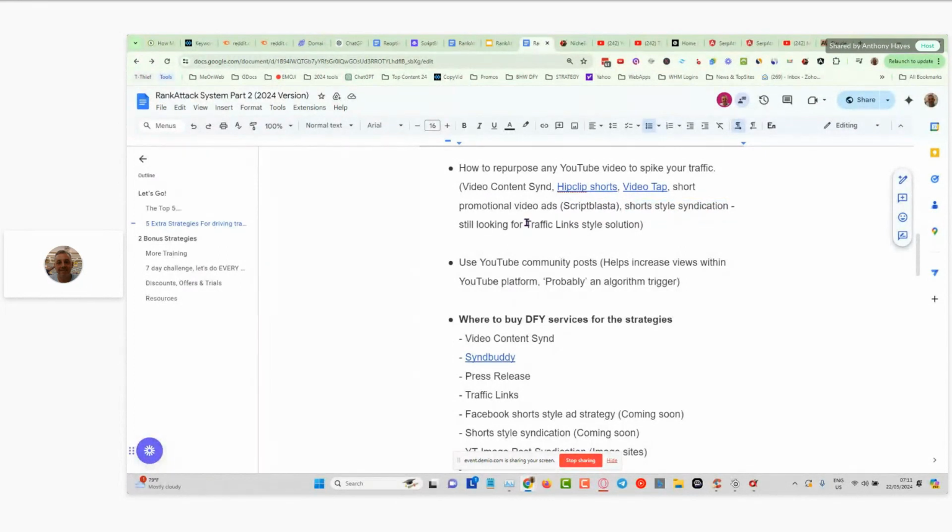But that would be a traffic-link style solution using video. Because if it can be done well and properly, the way it should be done, then the potential is that you can generate thousands more views from that strategy itself, because there's so much traffic on platforms like TikTok and Instagram, and you can run ads to them at not a lot of money, not a lot of cost per click, I should say.